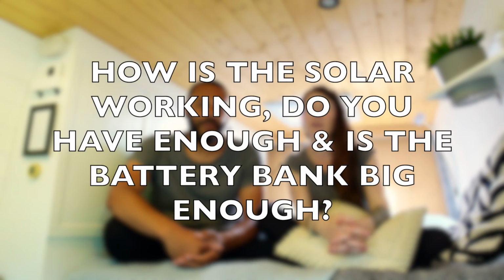How is the solar working? Do you have enough? And is the battery bank big enough? The short, simple answer to that question is yes. It's all working great. We definitely have enough power. There was maybe a couple of months over the winter where we had to top up the battery bank by driving around a little bit so that it charged the battery a bit extra from the battery to battery charger. But now that it's summer, we just have an abundance of power, more than we can use, coming through the solar panels into the battery bank. I don't think that we have any appliances that I didn't calculate for, so we haven't got anything extra running that we hadn't planned for, which is obviously good.